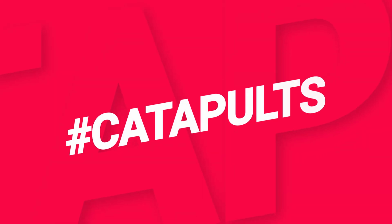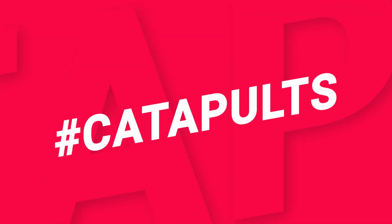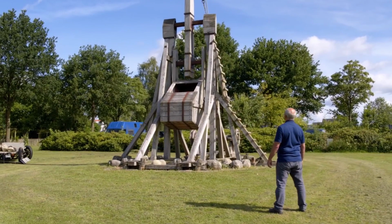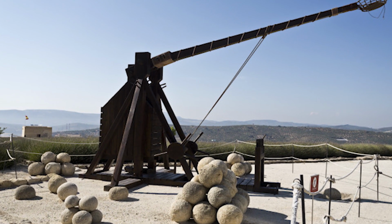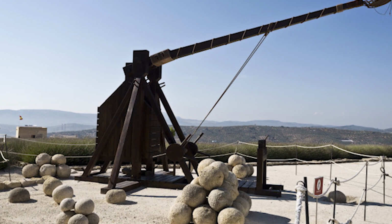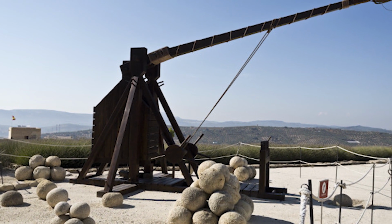The next are catapults. Yes, god-dang catapults. Another ancient tool repurposed for modern usage, doesn't appear to have been adopted with the same passion as the tunnel for coke trafficking organizations, unfortunately anyways.